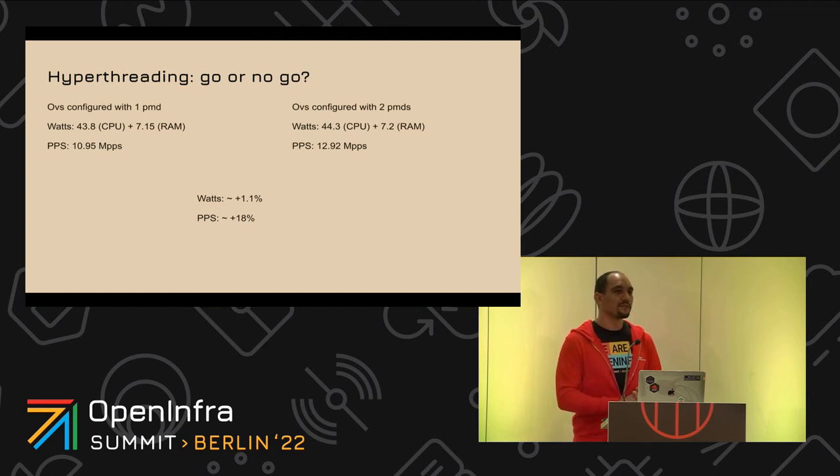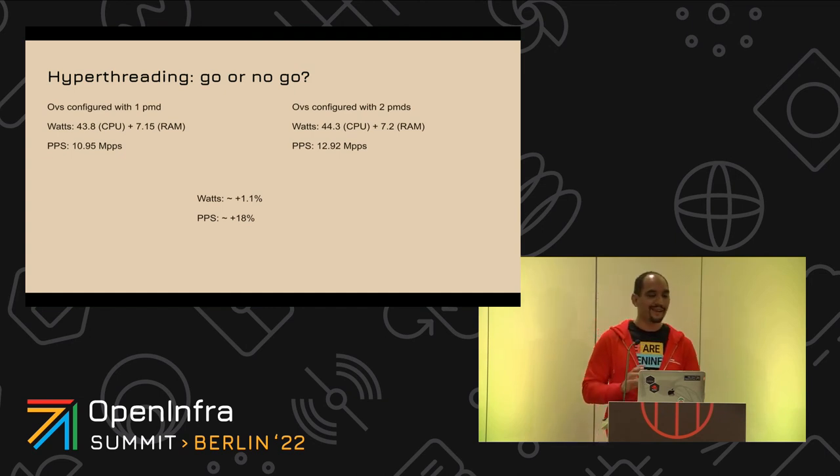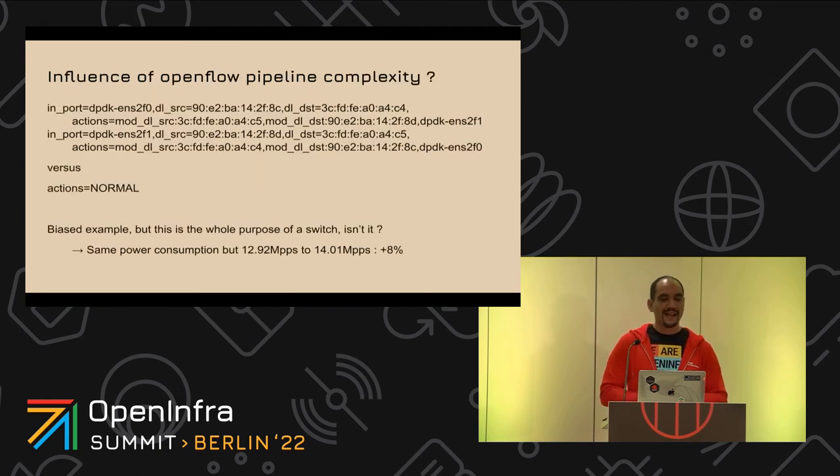So a few words about software optimization. Sometimes I hear, should we go with hyperthreading, yes or no? The answer is, of course, yes. When we go from one PMD to two PMDs, the power consumption only increases by 1%. The packets per second, on the other hand, go up by 18%. And what about the pipeline complexity of Open vSwitch? When we go from the loopback to the normal action, we get 8% more packets per second with no increase in power consumption. So the depth of the pipeline is extremely critical.